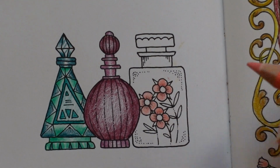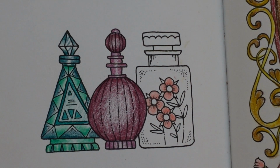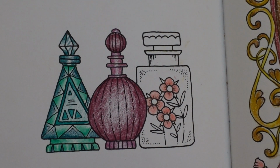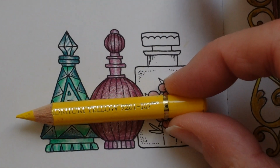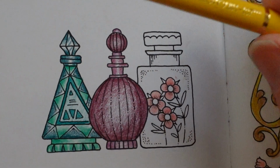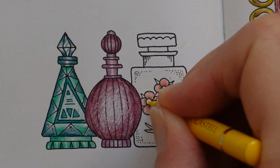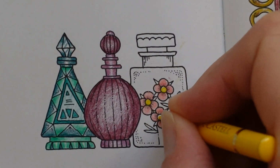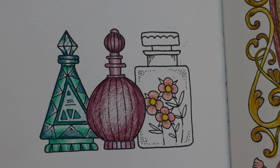Now I want the centres of these to be yellow. I think it goes quite nicely with this colour. But which yellow? I'm thinking, yeah, this yellow. This is 107. It is the cadmium yellow. It's about time I knew these, isn't it? I don't really know the numbers. I only look at the numbers when the name's sharpened off. That's why I don't know them.